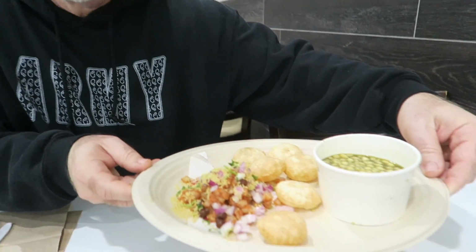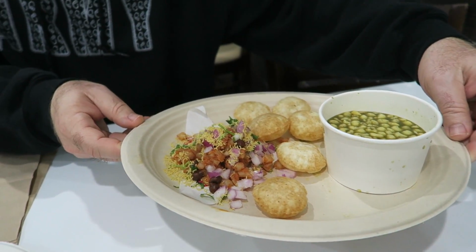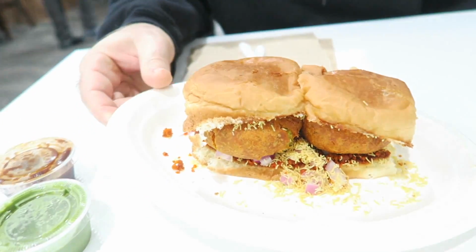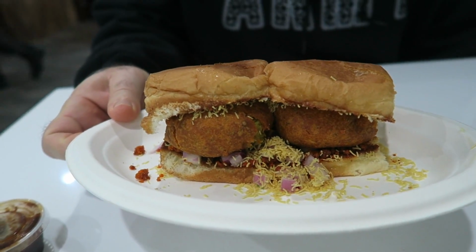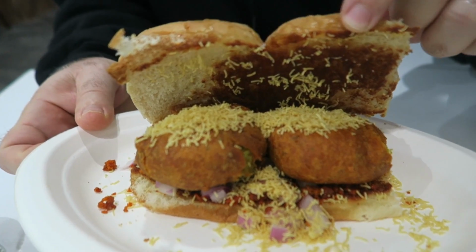To get what we weren't able to on the first round of our Chaats, which is the Pani Puri. So we'll get to try the authentic Pani Puri from a restaurant. We also got a Vada Pav. This is a breaded potato fritter inside of a bun.